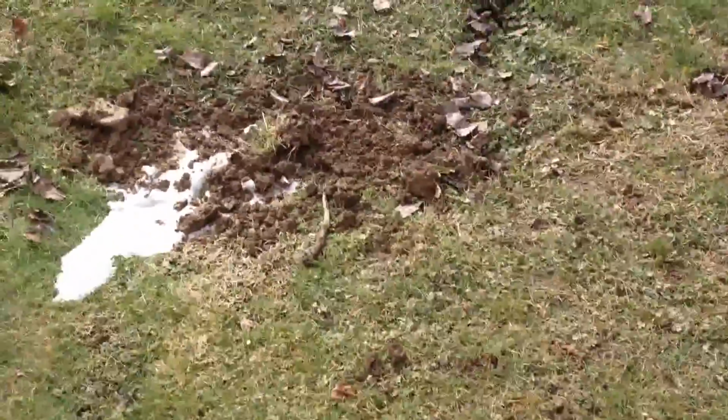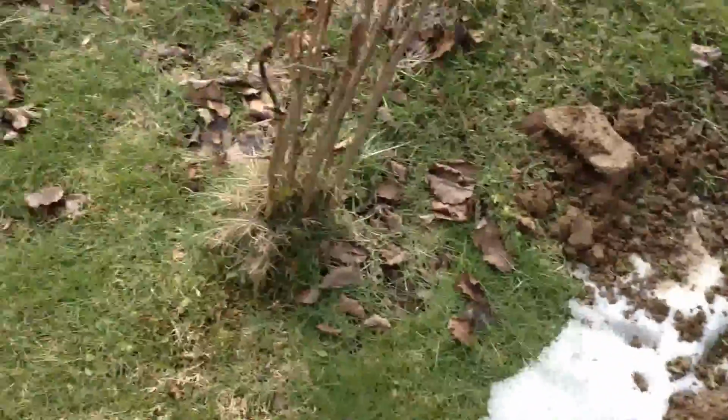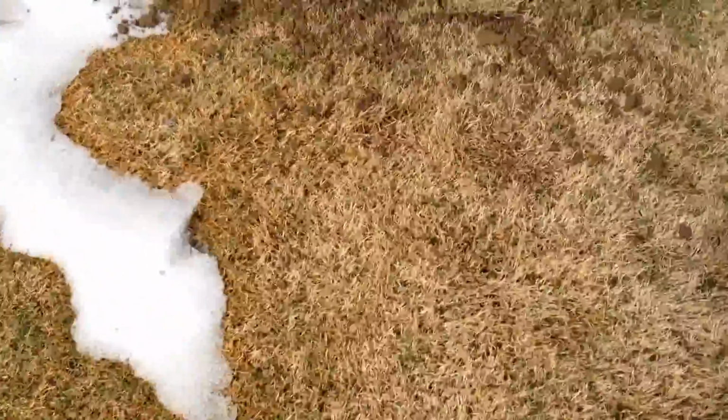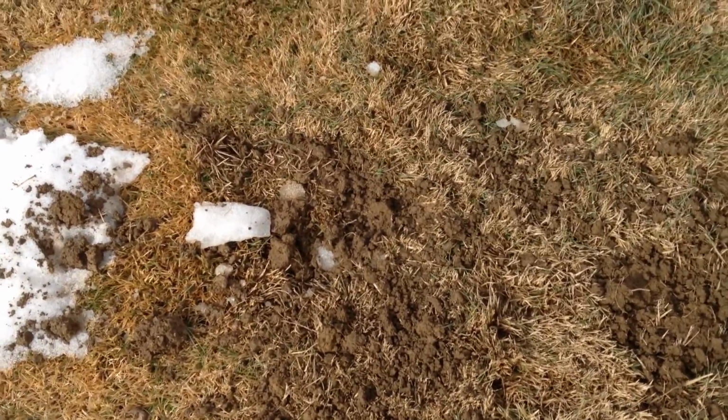So it started off a little snowy today. I started my trek in the backyard. And this was my first hole, and that's where I found the marble and a rusty piece of metal. Down here, there's another rusty piece of metal. Over here, nothing. And here was the old piece of jewelry.